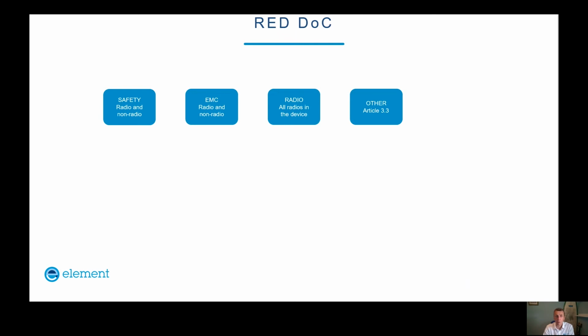So, for example, people often talk about a wireless enabled washing machine when they want to talk about mixtures of product. Well, you'd have the safety test and the EMC test of the washing machine, but you'd also have the safety test and the EMC test of the radio performance link. And then radio as a separate part, so the radio transmitter and receiver performance, and those other Article 3.3 categories. So as a manufacturer, you need to do an assessment of all of those parts, probably testing, and then they are all going to filter down to the RED.